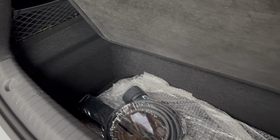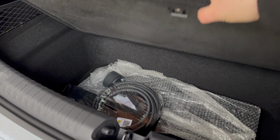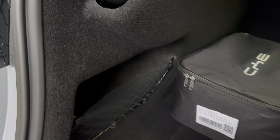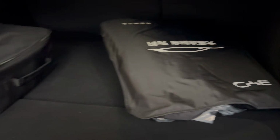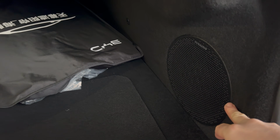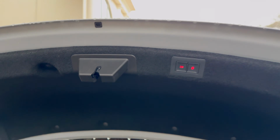Under here, more space for storage. Really important these days because, again, when you don't have the biggest boot in the world, you don't want to be clogging it up with cables as well as everything else. Little net storage going on here, and the upgraded speaker sub also. And close it all away with that.